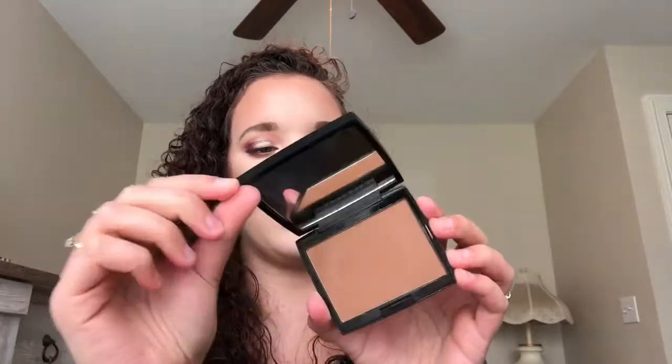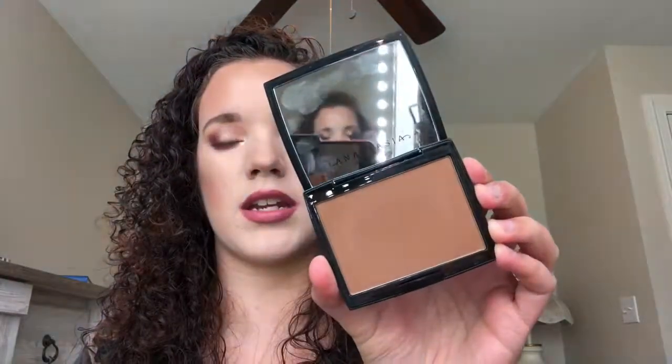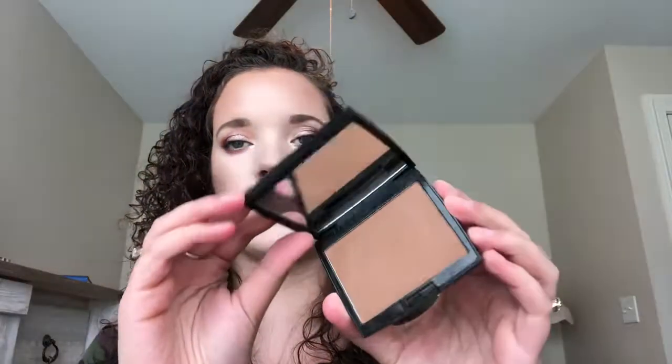Next product, I feel like some people are going to be a little bit shocked, but this is the Anastasia Beverly Hills Powder Bronzer in the shade Saddle. Hey, you can see me. I actually recently talked about this in my Shop My Stash video. That's probably going to be up before this one, but this just gets scary pigmented.